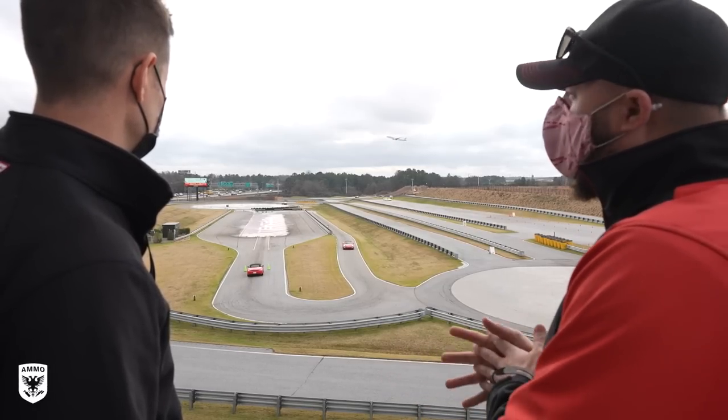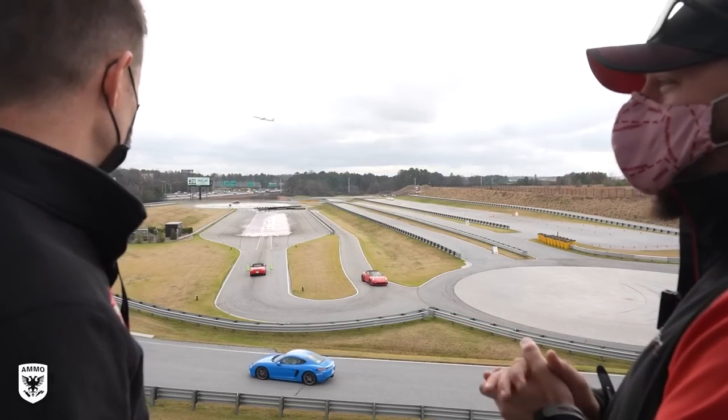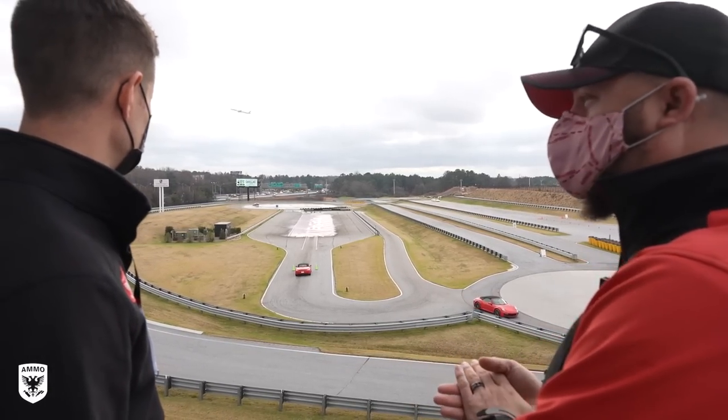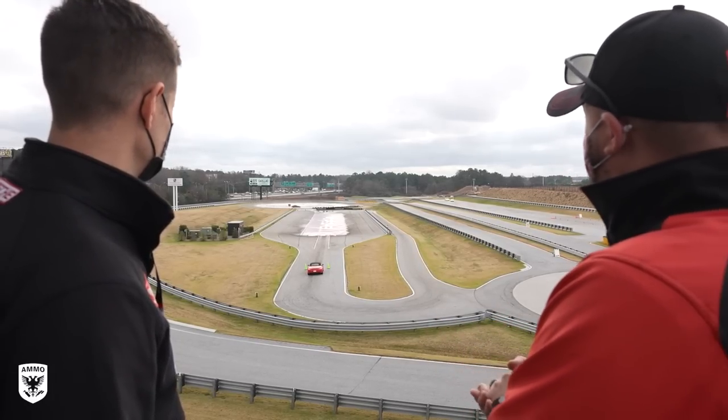My understanding is it was built for the Austrian government for their driver test programs. Really? Mm-hmm. So there's only a handful of them in the world. I believe there's about 8 in the world. Porsche owns most of those. There's a couple that we don't own across the globe, but most of them are ours. So it's a pretty neat system.